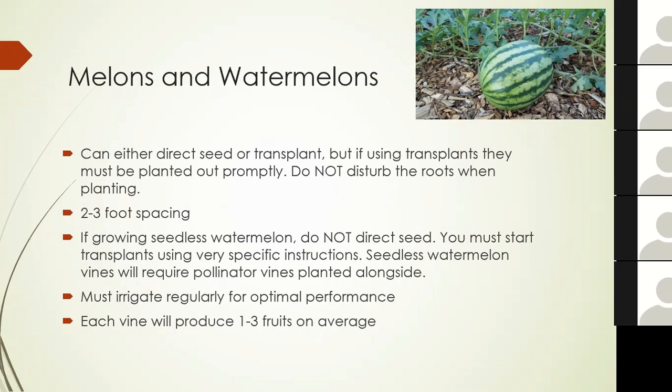But the only thing is, if you want to try to grow a seedless watermelon, you cannot direct seed seedless watermelons. Very high likelihood of failure, because seedless watermelons have very, very specific germination instructions. And I'm literally pulling my hair out right now over these because they want 85 degree soil at the moment you plant, and put the seed at a 45 degree angle. It's just very specific for the seedless watermelon, but you can do it.